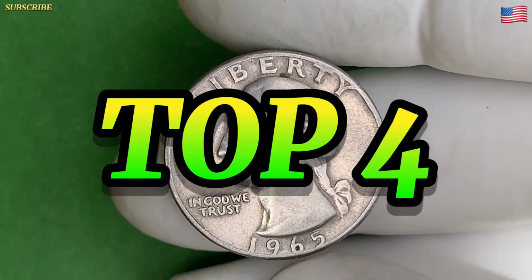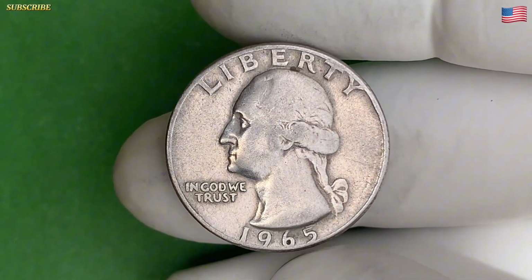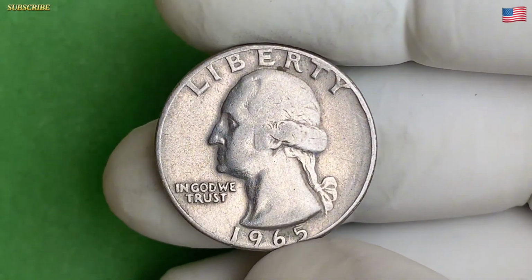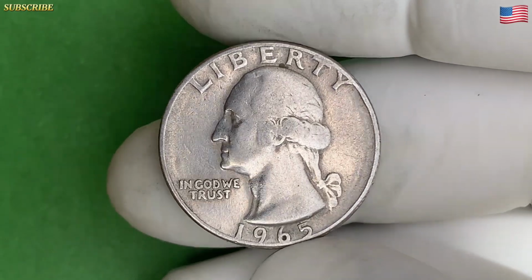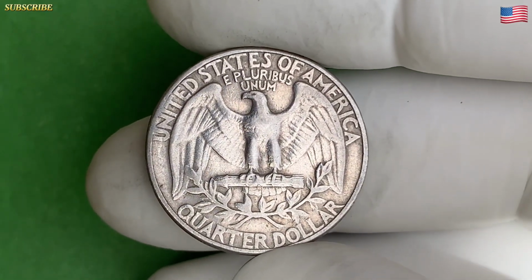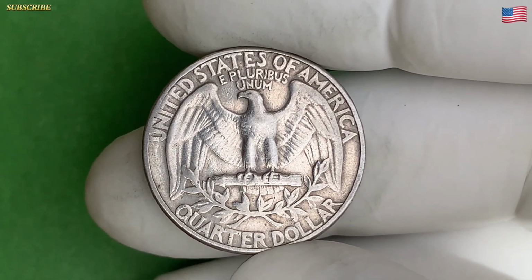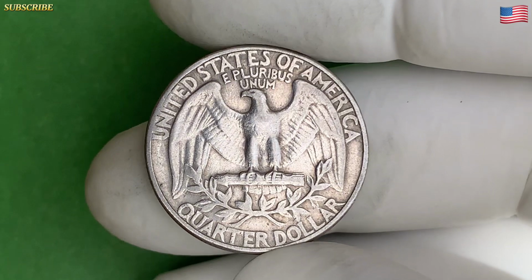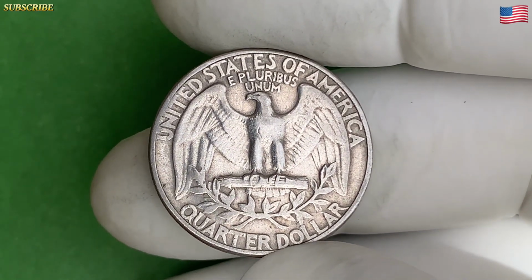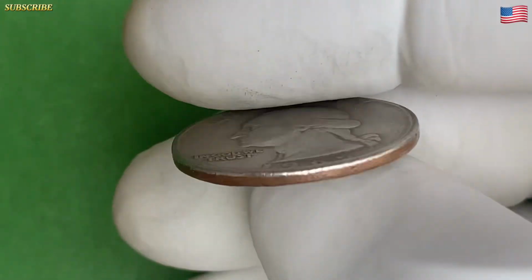Top 4. Imagine walking past a simple coin on the sidewalk, a coin you might have ignored countless times before. It's small, circular, and bears the familiar image of George Washington, the first President of the United States. You think it's just pocket change. But what if I told you that some of these coins, specifically the 1965 Washington quarter dollar, are hiding in plain sight with a value that could rival the price of a luxury car, or even a small house?